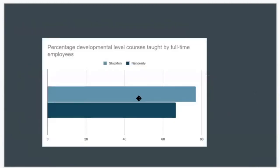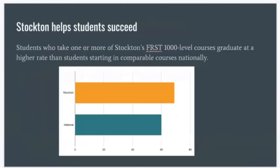So this would be a comparison, for those of you who like data, between the percentage of developmental level courses taught by full-time employees at Stockton and that nationally. And similarly, students who take some of our lower level courses graduate at a higher rate than students who start in comparable courses nationally. The program we have has shown real success compared nationally. So many more of those students graduate.